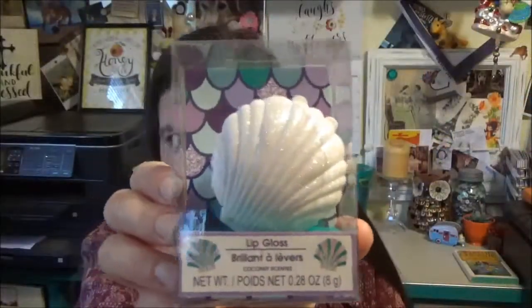Picked up this lip gloss that I've seen everyone hauling. I almost didn't see it. It was at one of the front registers, and it was down on the very bottom shelf. Sometimes it's almost like they don't even try to display stuff.